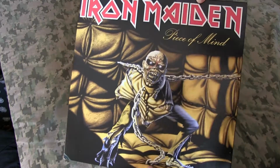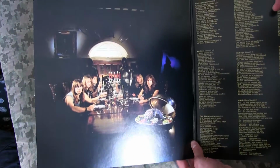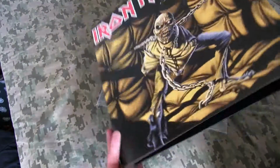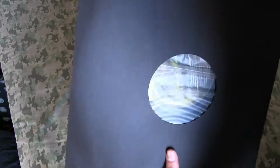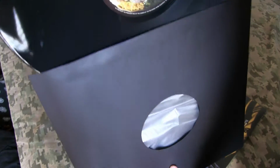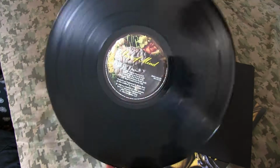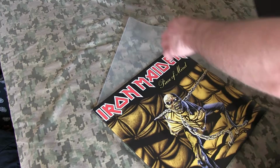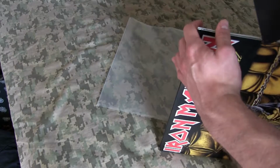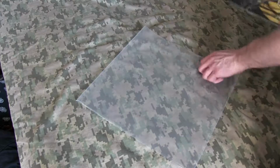Got Piece of Mind by Iron Maiden. Possibly my favorite album by Iron Maiden. Yeah, I'll show the vinyl, even though it's just a classic style of vinyl. It's black vinyl. Yeah, I don't see many colored vinyls by Iron Maiden. I haven't, anyway. I'm sure there's some out there, but I've never seen any.